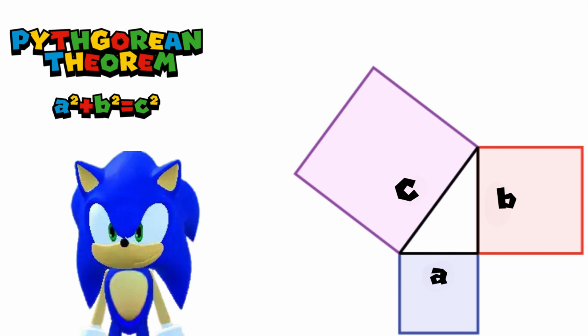A similar proof uses 4 copies of the same triangle arranged symmetrically around a square with side c, as shown in the lower part of the diagram. This results in a larger square, with side a plus b and area (a plus b)². The 4 triangles and the square of side c must have the same area as the larger square: (b plus a)² equals c² plus 4 times ab/2, equals c² plus 2ab.